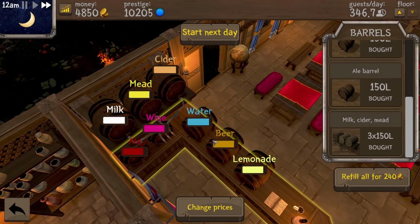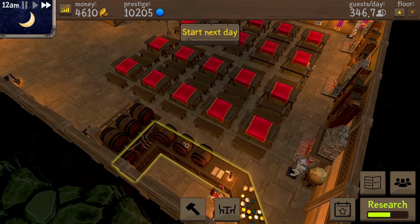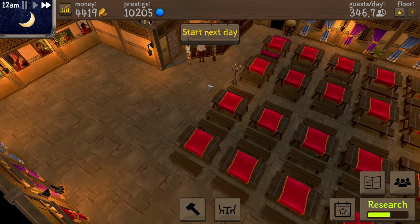Right, go to here. Refill all of that stuff. I mean, yeah, that auto-refilling thing would be very handy because, you know, this isn't exactly a chore. It's not exactly a terribly difficult thing to do, but it would just save us a bit of a clicky job at the end of each day. But there we go.